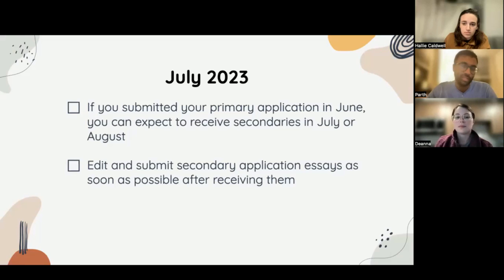If you're starting to get a bunch of secondaries, it'll be hard to keep up with the pace, and you really want to try to turn these around in at least 2 weeks from when you receive them.